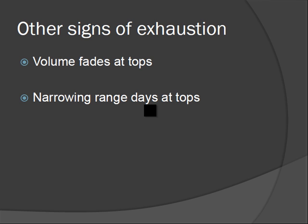Other signs of exhaustion: volume fades at tops. We saw that in some of those examples we had earlier. Another one is narrowing of the range days at tops. That makes perfect sense because as the volume dries up, the buyers and sellers, we saw that with the doji. Once you get those narrowing of ranges happening, there's no more slides after this one, by the way. This is pretty much the end.